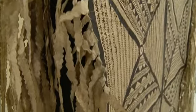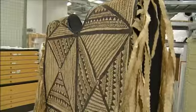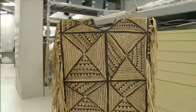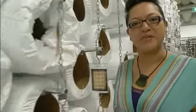This is a great example of tapa from that period, the late 19th century. It's quite rare to have it in a museum. Tapa has been replaced by cotton on most Pacific Islands, but when the occasion calls for a fancy frock, tapa is still on top.